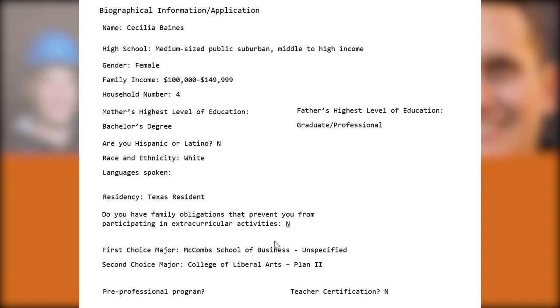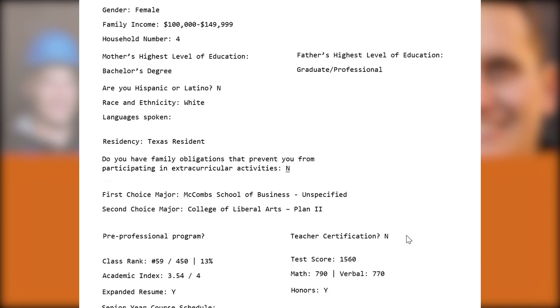So let's take a look at their majors. Their first-choice major is the Macomb School of Business, and they're also applying for honors with Plan 2. So we will discuss the regular admissions essays, and then I'll share the Plan 2 essay as well.